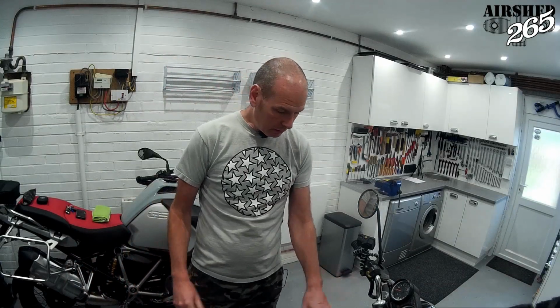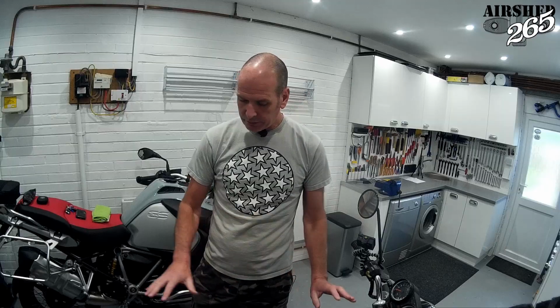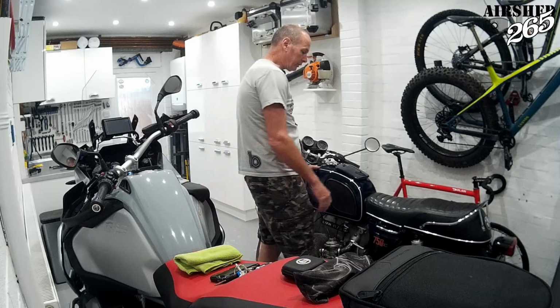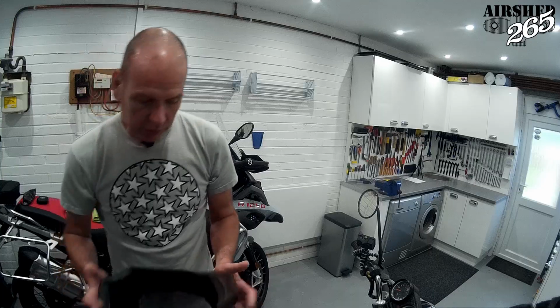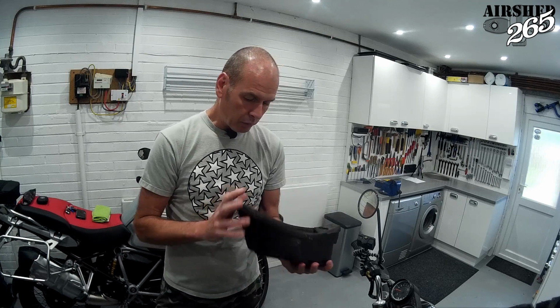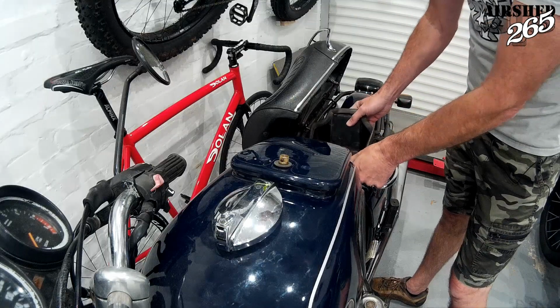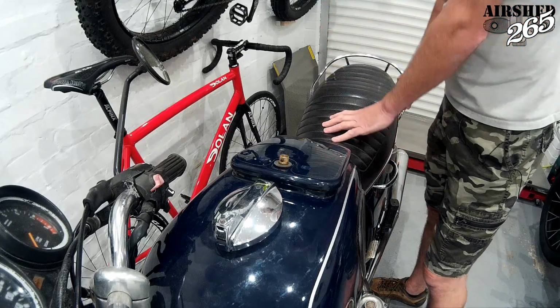Joking aside, let's look at the good old 1975 R75. Physically a lot smaller than today's GSA, but if we look under the seat, we find storage in the form of this removable box, which is more than big enough to take my waterproofs, and surprisingly watertight. I've jet washed this bike and that box stays dry.